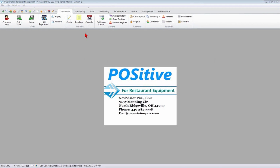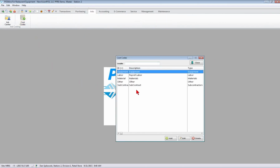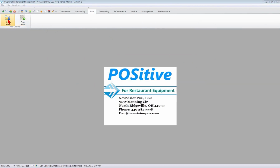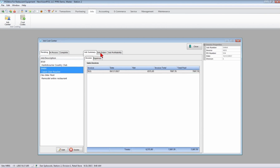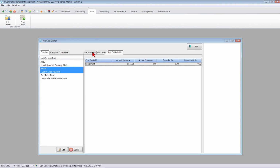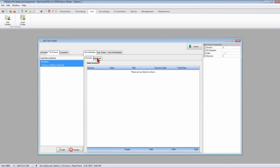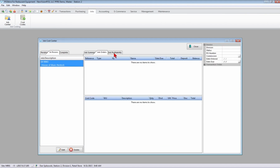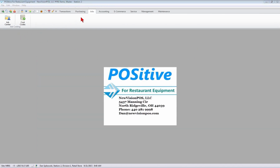Okay, and as I say, we have a job cost system where you can have multiple cost codes for your projects. We have a thing called Job Center, and this will just show you things that are going through the system, job summaries, in process jobs, what their job orders are. That information is all able to print out on reports and on forms.